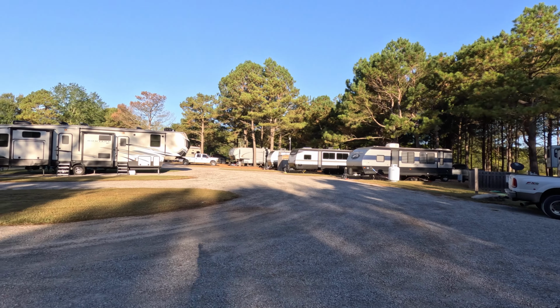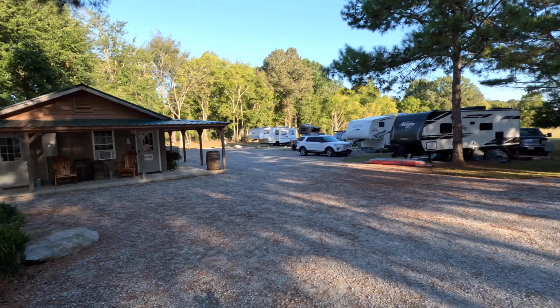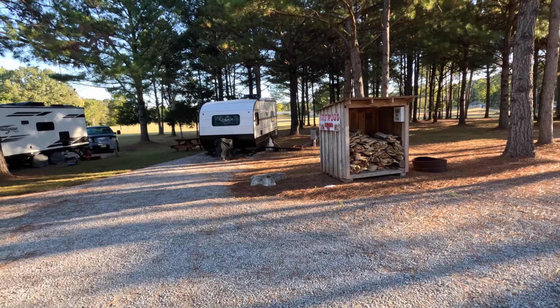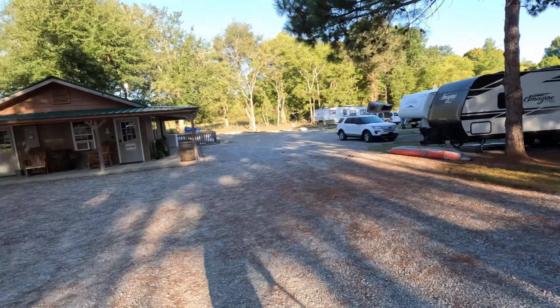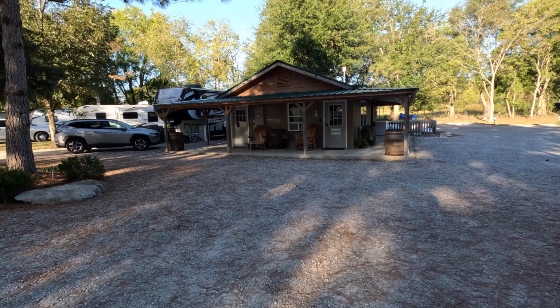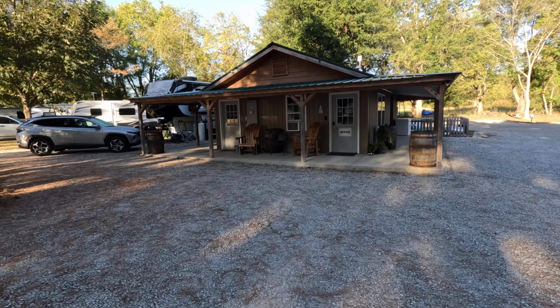The main building is centrally located within the campground and includes the office, which does also have snacks and limited supplies, the bathrooms, and then also the laundry room. Outside of the office, there's a shed that includes firewood and also a large ice cooler. Both of these have cash boxes attached to them, so it's on your honor system to pay and pick up items as you need.